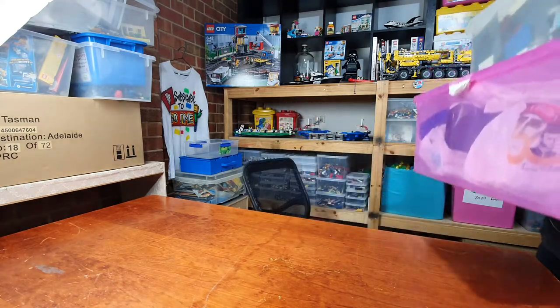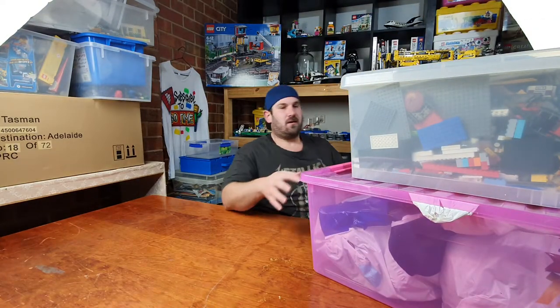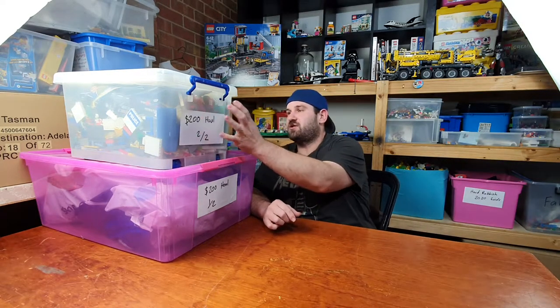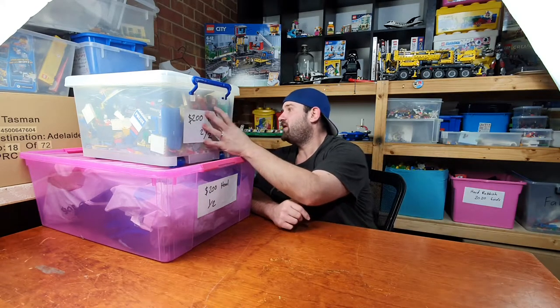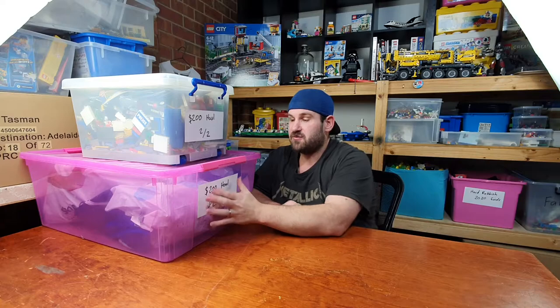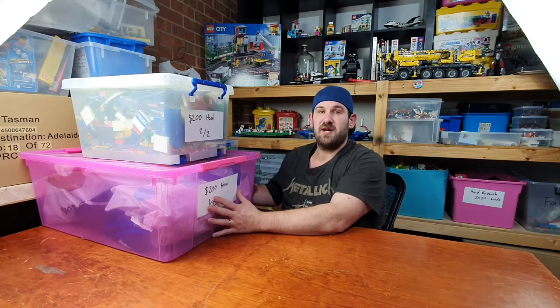So now, let's just pull it out first. Okay, so this is my $200 haul. Basically this first top box, which is quite heavy, this was what he was selling originally for $80. Then he threw in a bag of minifigures, which is also in there, I believe, for an extra $20. Then this is what he wanted $200 for. So everything in this tub, he wanted $200 for just that. But I think he was in need of cash quickly, so I got this bottom tub for $100.